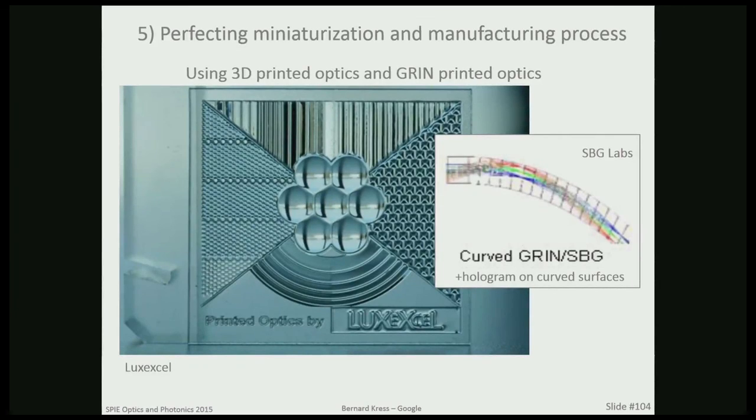And finally, perfecting miniaturization and manufacturing processes by using 3D printed optics, such as with Luxexcel, and even printing green optics, such as the ones developed by SPG Labs. They had a good paper a few months ago at an OSA show. They actually showed some holograms on curved surfaces with green lens modulation.